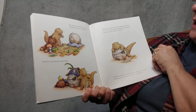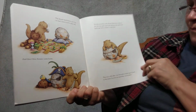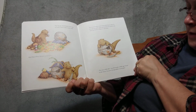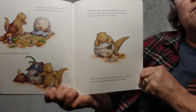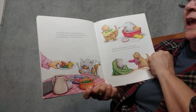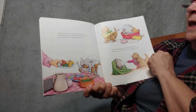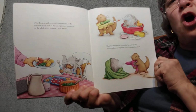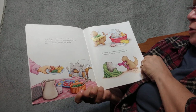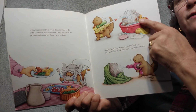In fact, he was quite upset and said that the moon rock had to go back to where it came from. This was a silly idea. We obviously couldn't get it back to the moon because our spaceship was broken. Otter Keeper said we could discuss what to do with the moon rock at dinner. I kept my spacesuit on the whole time to show I was serious. Finally, Otter Keeper agreed to let us keep the moon rock, but only if we took it outside for a bath.